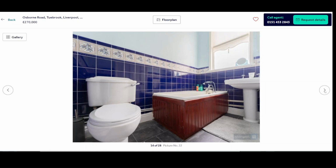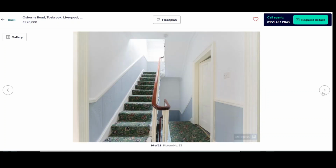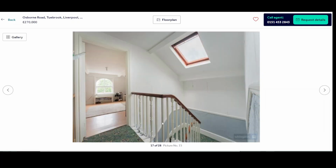And this looks like another bedroom. Don't know if this was the one we saw before or not. Not 100% sure, but has a reasonable amount of space. And there's that landing again. And this looks like the top of the stairs. Got a nice light there at the top, letting in some natural light into the top area here. And it looks like another bedroom through there too.